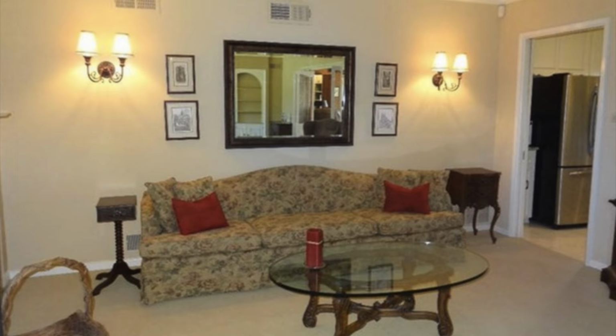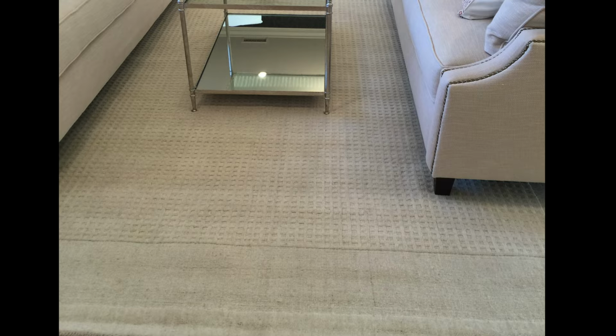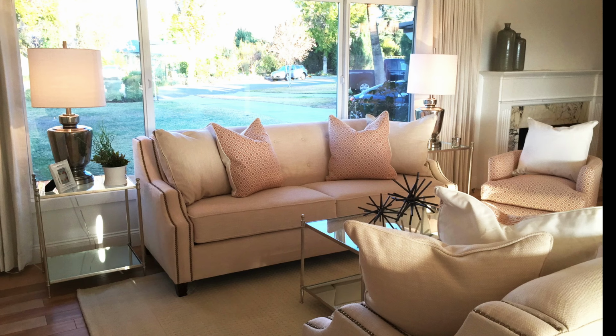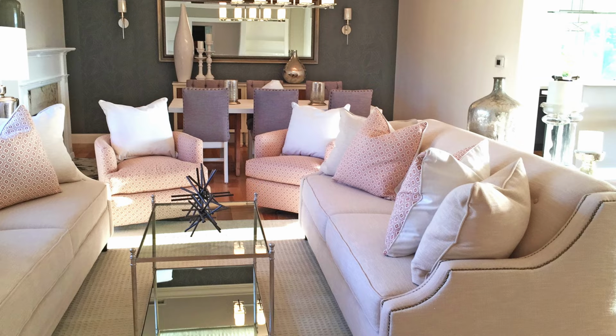Added this gorgeous rug, kept it really simplistic, but it has a pattern on it, so it gives a lot of texture. The sofas are custom made to fit the space. So you have two twin sofas that face one another. Gorgeous picture window that looks outside. The dining area we'll talk about a little later, but look at the arms of this sofa. The nail heads, the actual shape on the sofa, it's transitional. So it's not too traditional and not too contemporary.